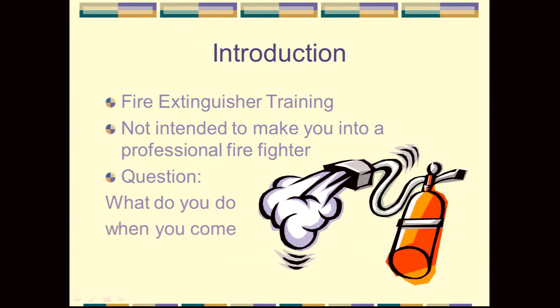If you see a fire, what do you do? Anybody? Run for cover? Duck and cover? That's something completely different. Stop, drop, and roll.